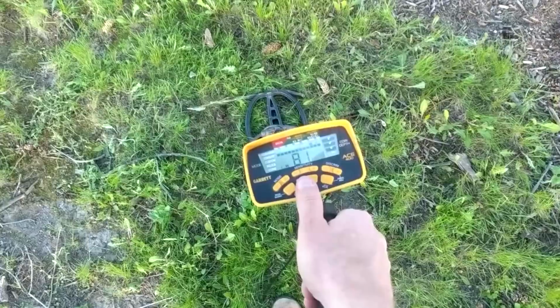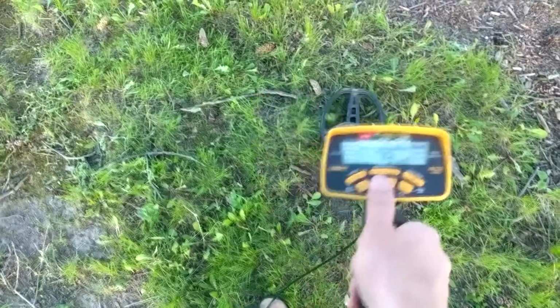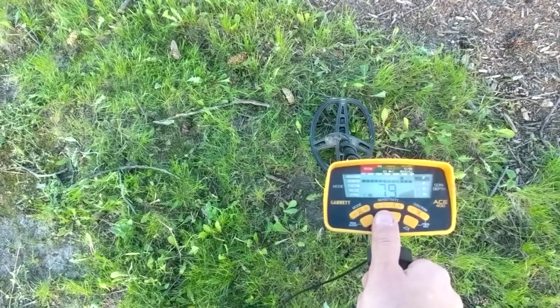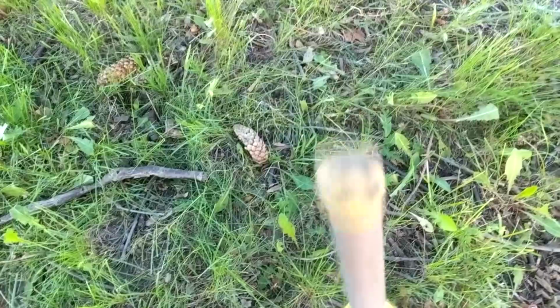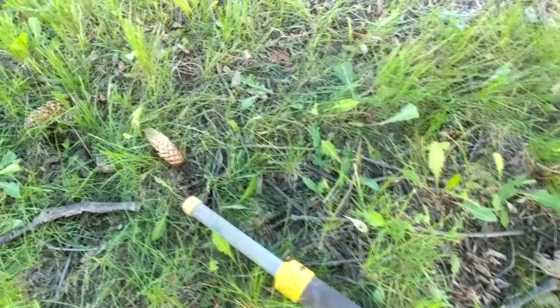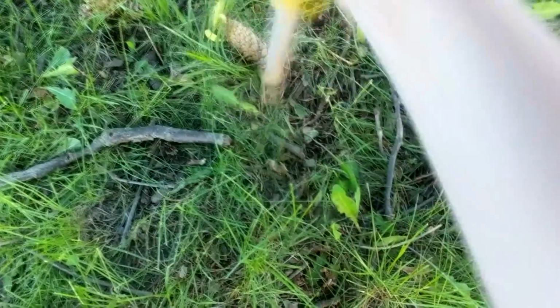We'll keep looking. All right, there's no way this isn't gonna be a coin. Check this out. That thing is right on the surface. Sounds like it's gonna be a zinc penny. Let's just go right to that spot, pull out the pinpointer, and see if we can get that to show up for us right on top of the ground. Let me turn my detector off so it's not in the way. All right, I'm looking in that exact location.